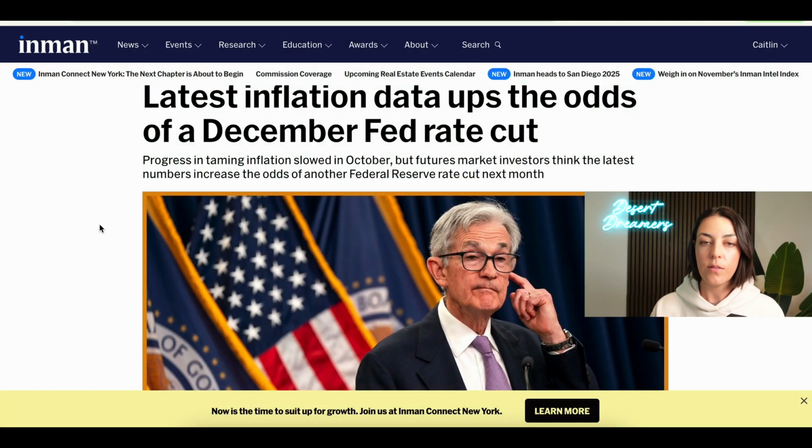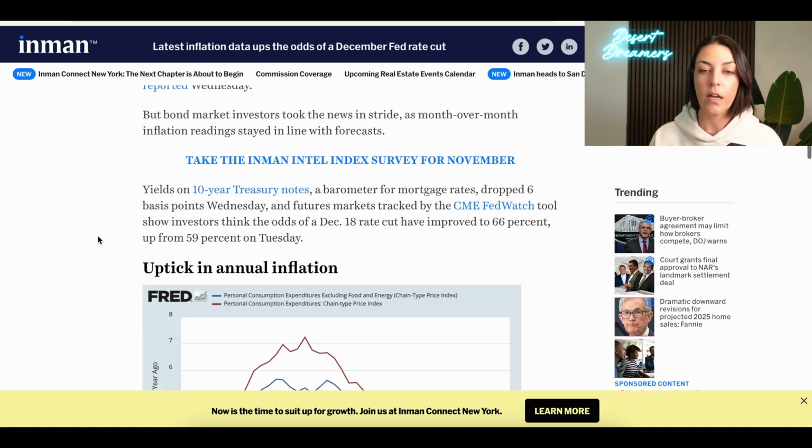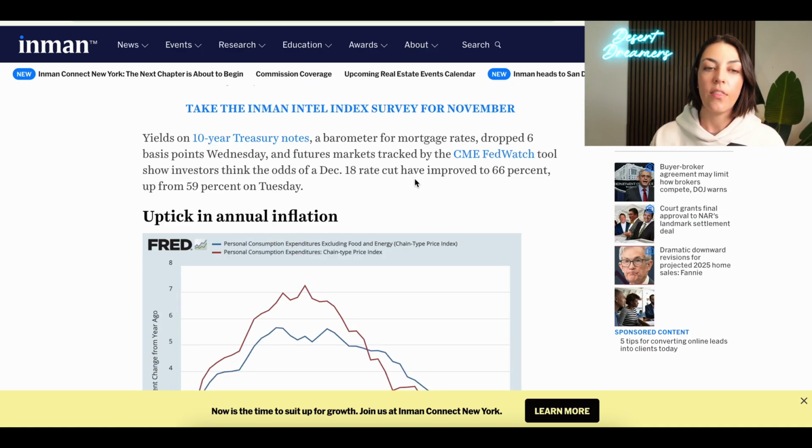And they're saying the latest inflation data ups the odds of a December Fed rate cut. In this article, they're saying that the odds of a rate cut have improved to 66% from 59% as of last week. So we're highly anticipating that the Fed is going to cut the rate. Some of that is going to be dependent, of course, on this jobs data that we get this week and any other very important economic news that we see over the next couple weeks.